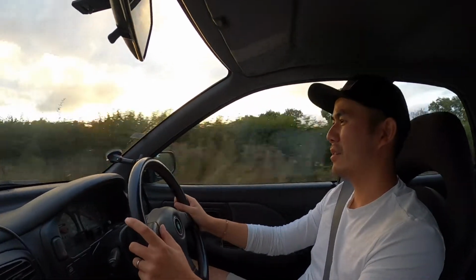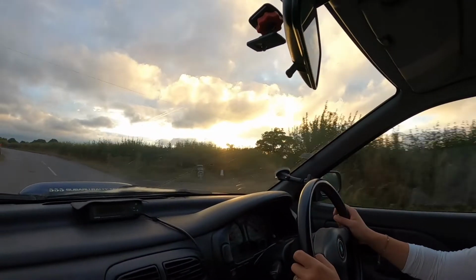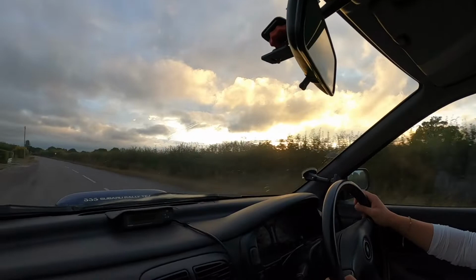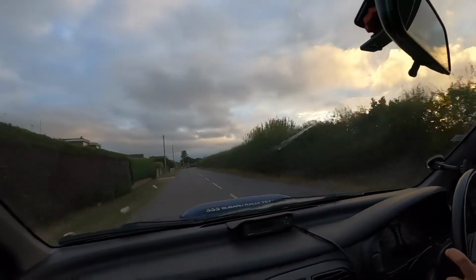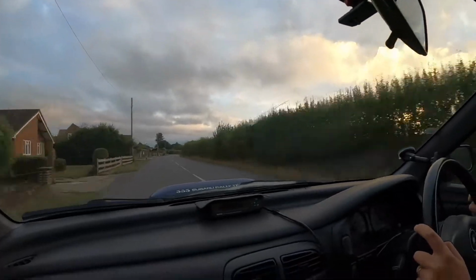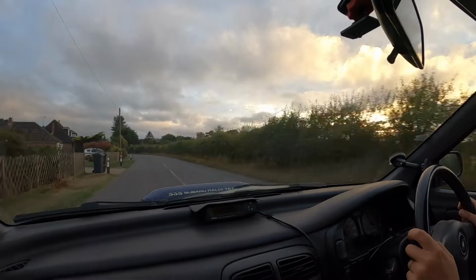It's probably about 1200 kilos. It's super nimble. Yeah, the chassis is really nice, and with the coilovers I think it really makes a difference, because on the other car on the standard springs it does feel a lot softer. Even though it takes the bumps probably better, it does feel a lot softer in comparison. But yeah, you can take this around a corner.